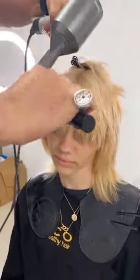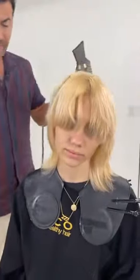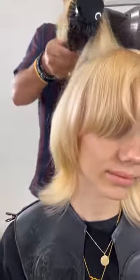So don't rush the blow dry. I think the blow dry is just as important as the haircut. That's half of the hair blow dried already. Taking big sections and smoothing that out.